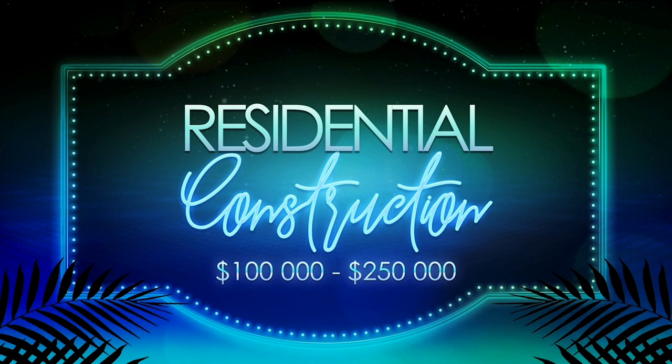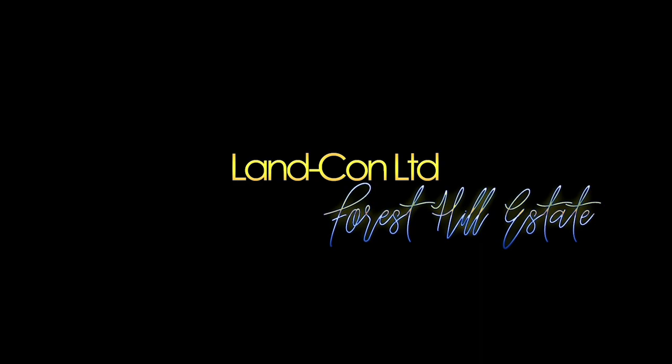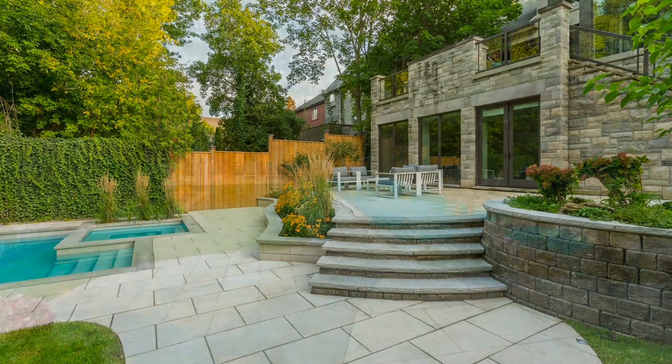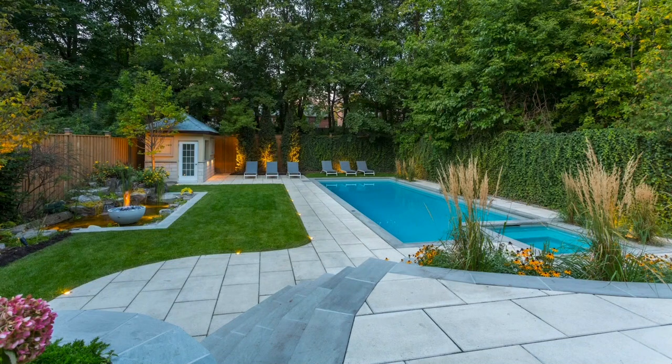Congratulations to those winners, but let's keep it going. There's still more. Residential construction, $100,000 to $250,000. Landcon Limited for Forest Hill Estate. The most pleasing transition point in this landscape is the large curve cut in the stone coming off the straight line pool walkway.